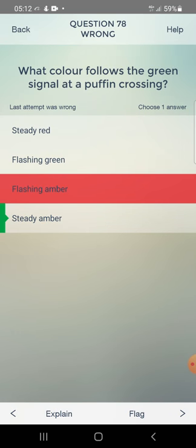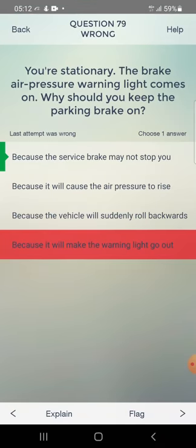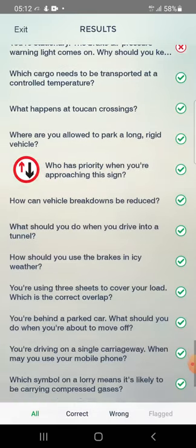What color follows the green signal at a puffin crossing? Steady amber. Okay. You are stationary, the brake air pressure warning light comes on. Why should you keep the parking brake on? Because the service brake may not stop you. Okay. Next.